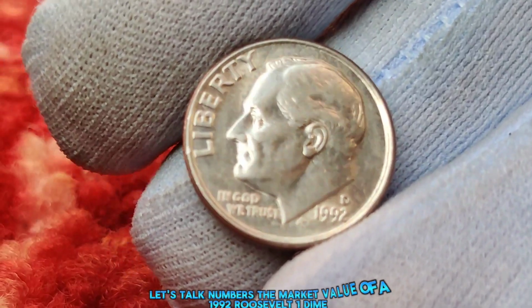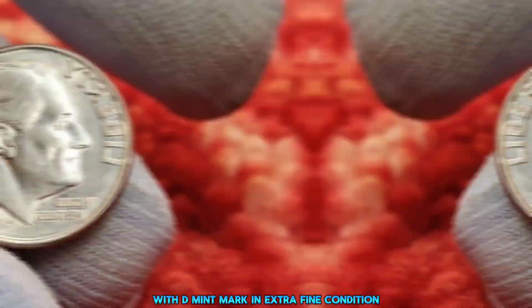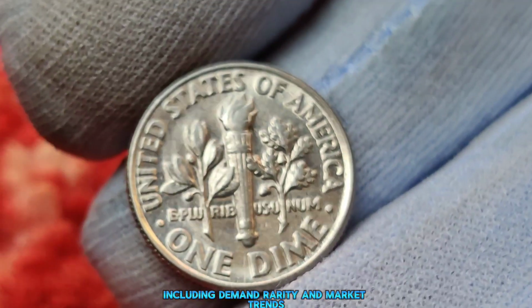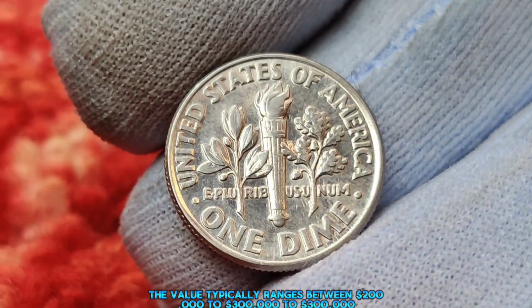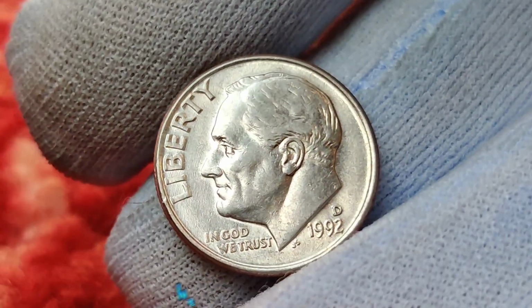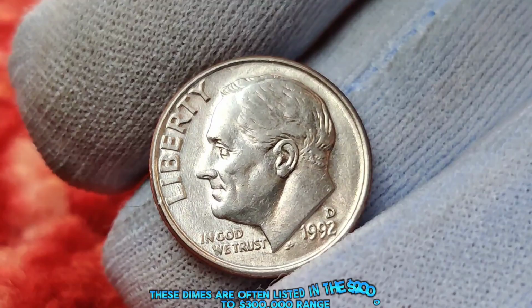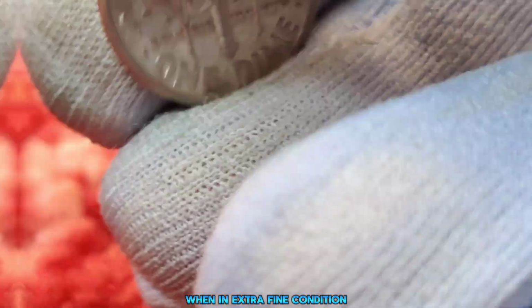Let's talk numbers. The market value of a 1992 Roosevelt 1 dime with D Mint mark in extra fine condition can vary based on several factors including demand, rarity, and market trends. As of today, the value typically ranges between $200,000 to $300,000. To give you a better idea, let's look at some current listings and recent sales on popular coin marketplaces. For instance, these dimes are often listed in the $200,000 to $300,000 range when in extra fine condition.